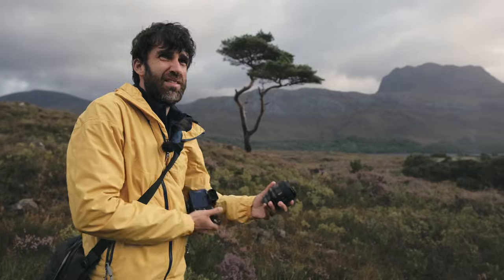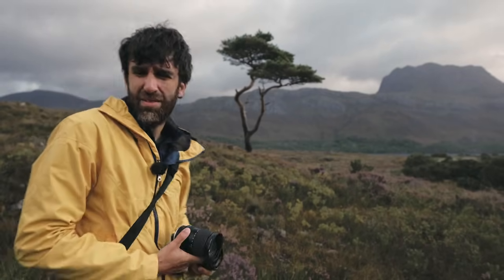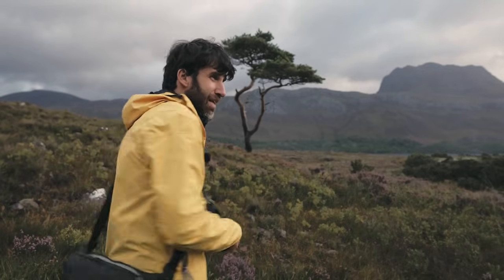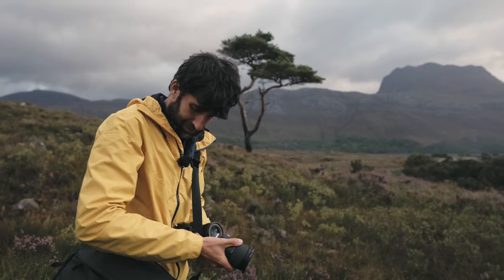Even though switching lenses in these conditions is not ideal, thankfully it's windy, so the rain is falling horizontally, so you just have to give it your back, you know, and should be fine.